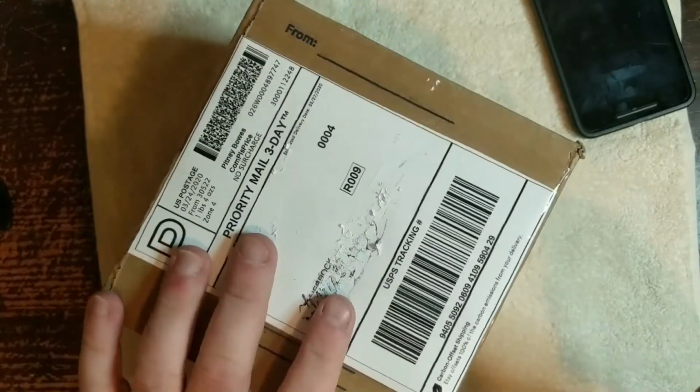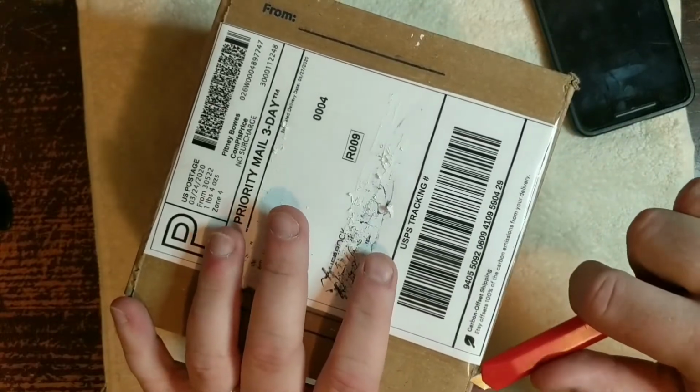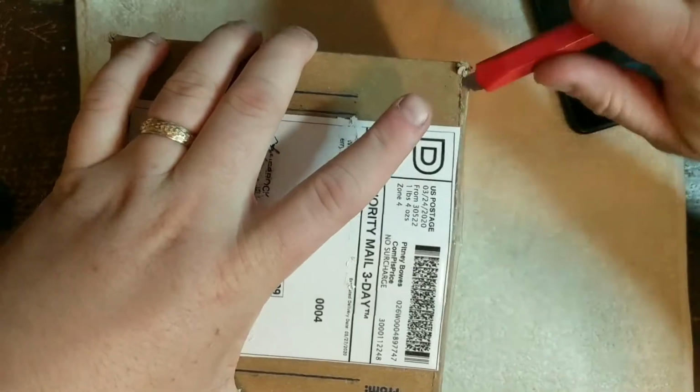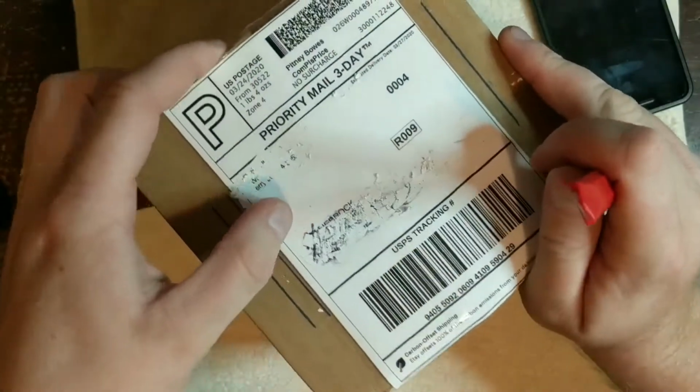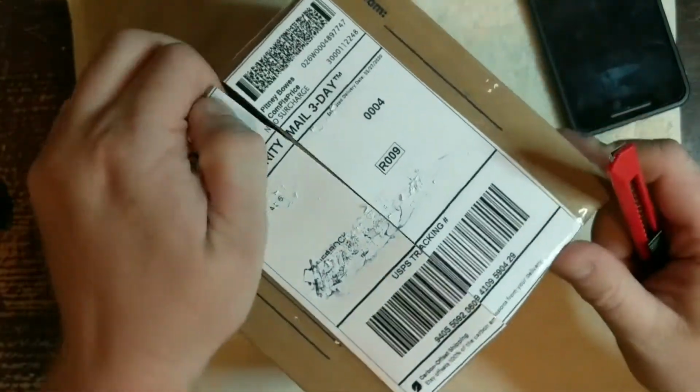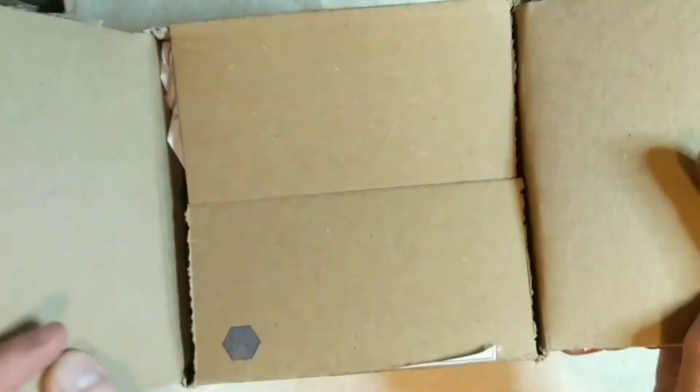This is the Wormwood Puzzle from EdenWorkx, another Etsy shop. Check them out. I'm not getting any kickback, just check them out. All the stuff I've gotten on Etsy so far has been pretty good. Alright, so let's see what we got here.